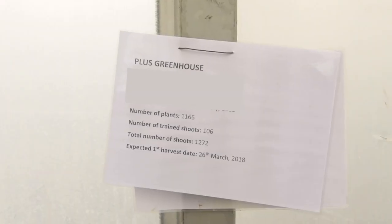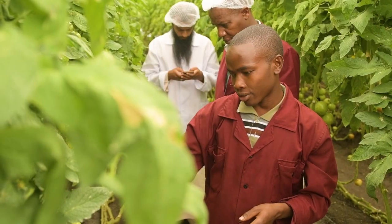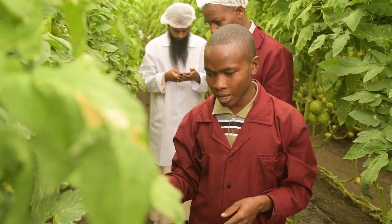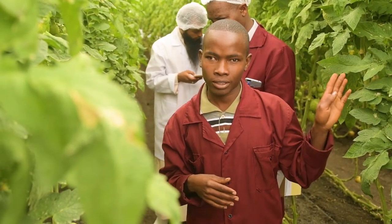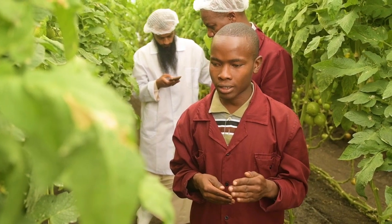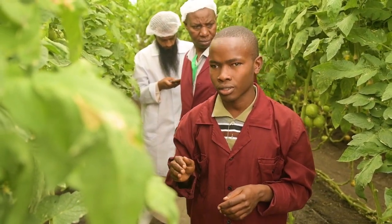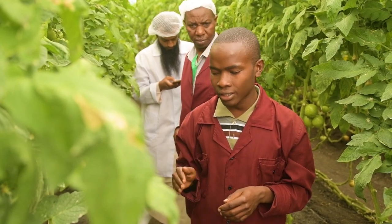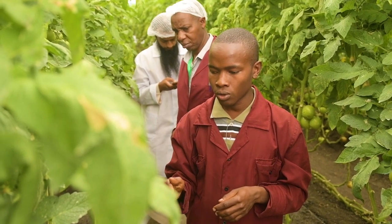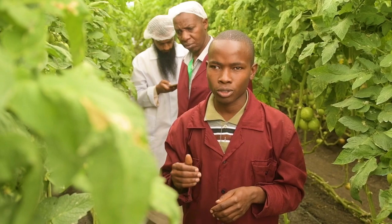Spacing is the same, 40 by 60. From plant to plant it's 40, but row to row, 60 centimeters. It's the same area as the first greenhouse, 500 square meters. Population is the same, but we planted 1260, and we realize some plants dry up before we get to harvest, so we decide to make extra side shoots to compensate for the lost ones.